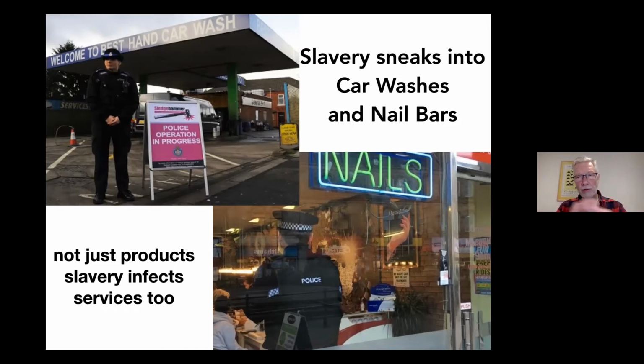It was actually one of my colleagues at the university who cracked this open about the car washes, simply because he's an economist and a business specialist. He was walking past one of these hand car washes, and he saw six or eight men all scrubbing a car at the same time at high speed. And then he saw that the cost of the car wash was something like £5.